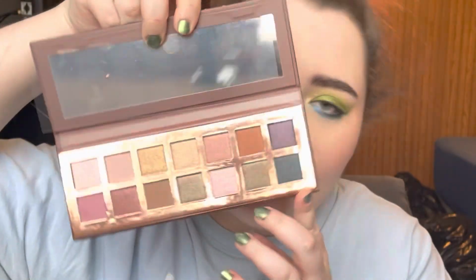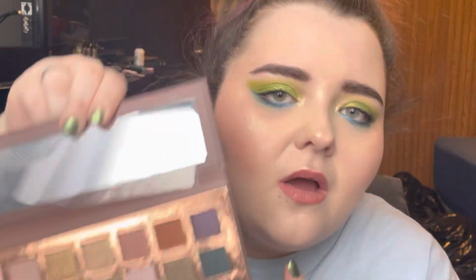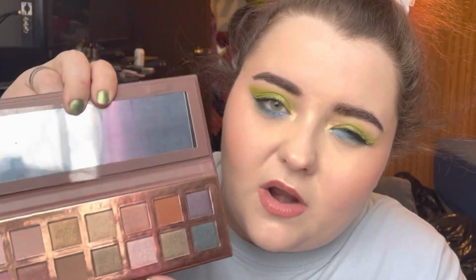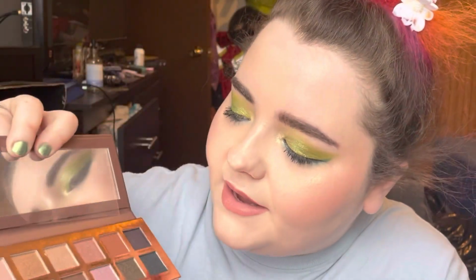Now the fact that it says bold and neutral, I'm like, it's probably not gonna be a palette for me. It's just a very natural palette, and I think for the everyday person they would like this. For me, when you say neutral and bold, I'm kind of questioning where the bold shades are, because this is basically just a neutral palette that I would have gotten use out of when I was a teenager. So it's not my favorite product, that's for sure.